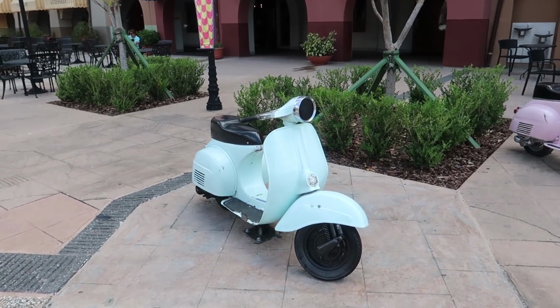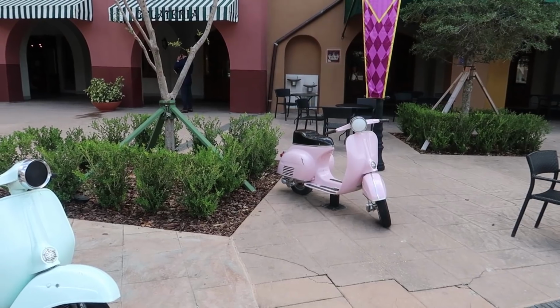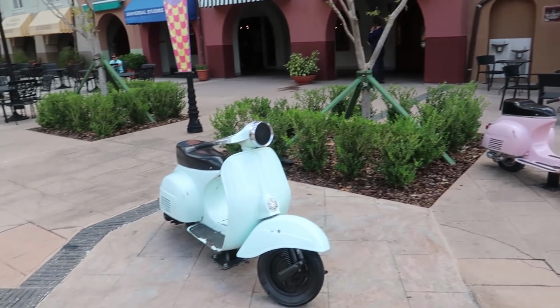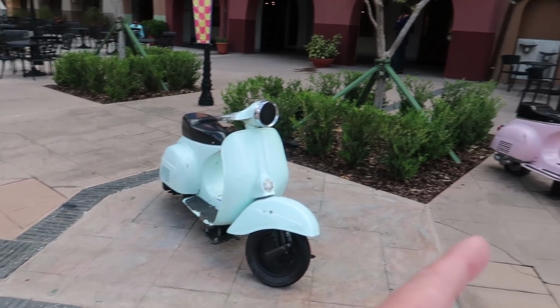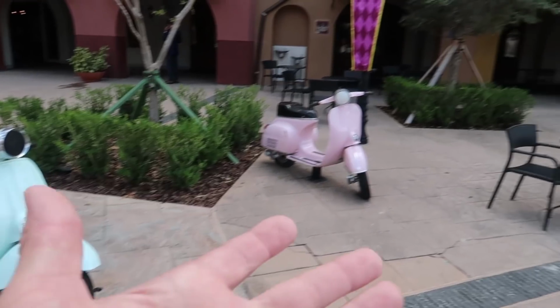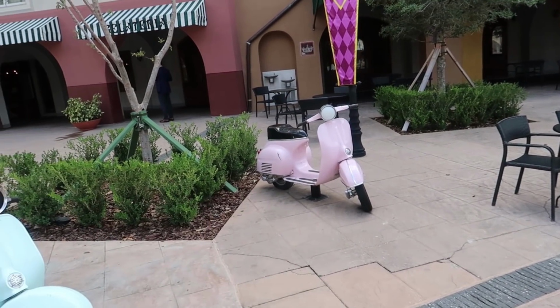I do think it's funny that because this is Italian themed, they have these little Vespas or scooters everywhere for you to take a photo op on. There's a couple more out front, but these are great. They're just out here in the little areas where I was like, have yourself a nice coffee, watch the sunrise, sit on a scooter.